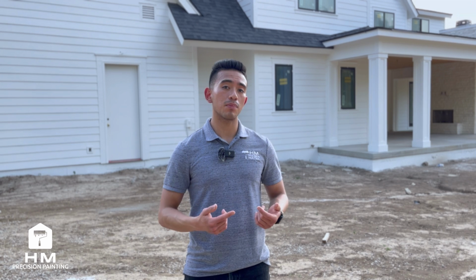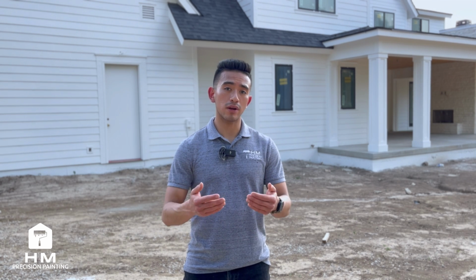So it just adds more labor hours, and that is something that we can option out for you, but it's something to keep in mind that it will affect the price to do it on all four sides as opposed to just the standard, which again is just the front of the house.